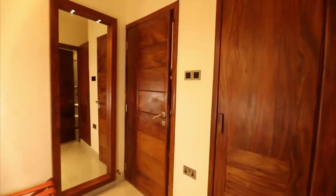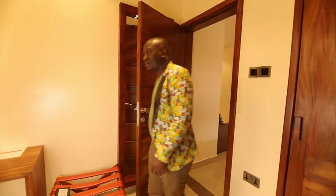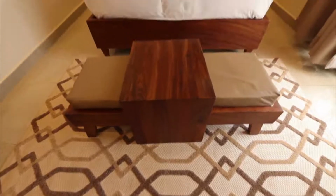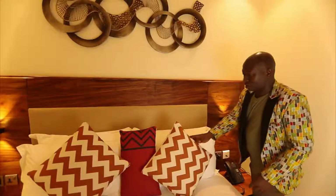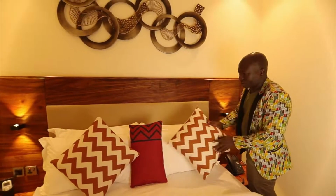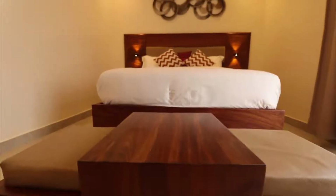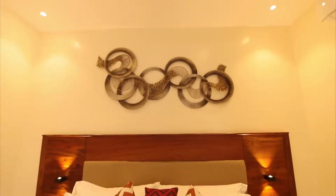And this dressing mirror is to die for. Not only does it look cute, it matches the bed and it has lights, and the moment you walk in, you're able to see yourself. I love these lights. And the bed is interesting in itself. I love the white linen. The white linen is absolutely classy, but also these printed cushions that match the rug. When you look at the pattern of the cushions, it's the same pattern on the floor rug, and that is very cute and classy.